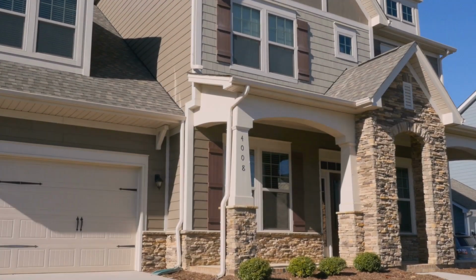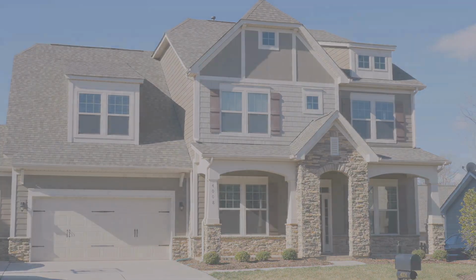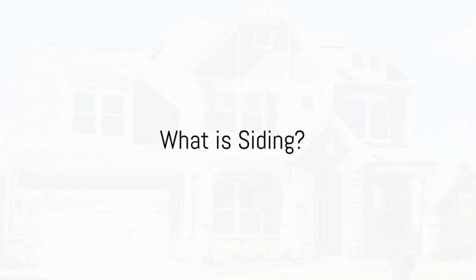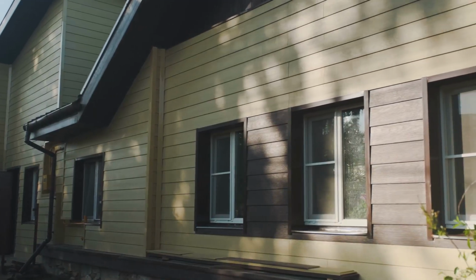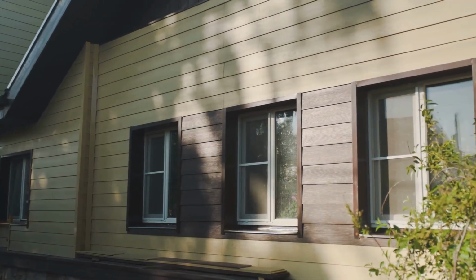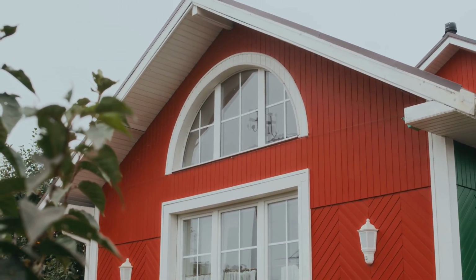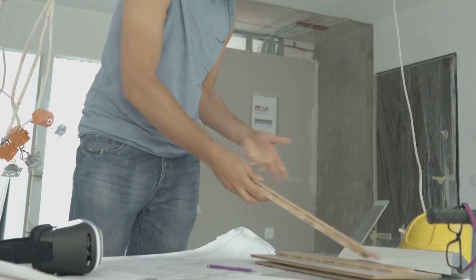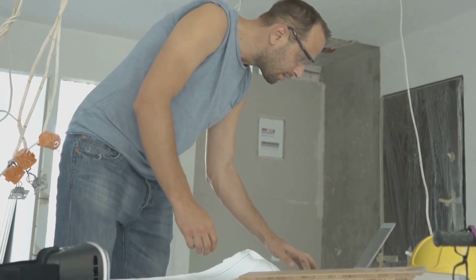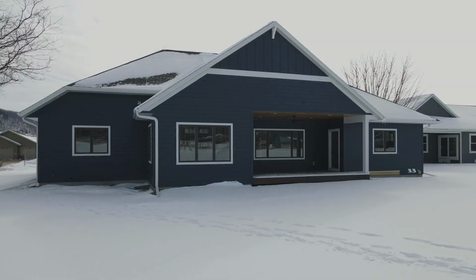All right, let's talk about choosing the best siding for your Cleveland home. So, what is siding? Siding is the outer covering on the walls of your house. It protects your home from the weather and it really enhances its appearance. Selecting the right siding is crucial because it impacts the frequency and cost of repairs, as well as your energy bills.